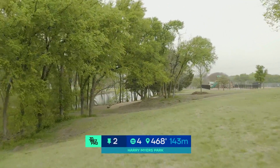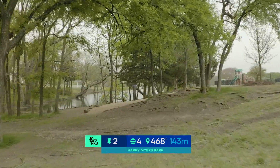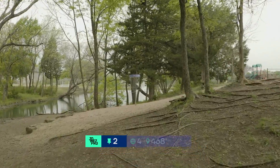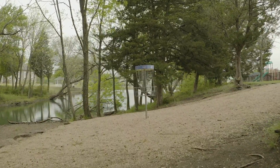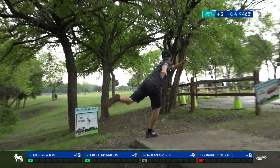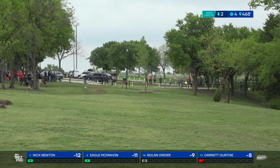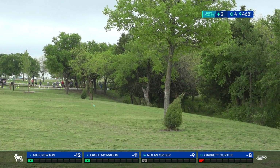Hole 2, par 4, 468. Round 1, you could attack this. You can go up the middle, get a little sneaky. We might see a lot of these players play safe out to the right due to the mud. I mean, when I played this, look at the mud on that tee pad right there. And you see his approach on that drive was like twinkle toes. He's like barely stepping in his run up there.